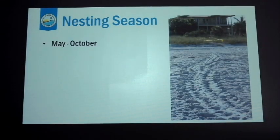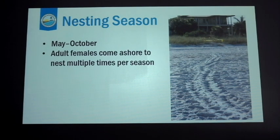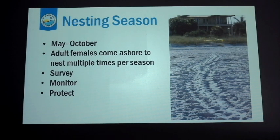Nesting season here in the Panhandle lasts from May to October. The adult females come ashore multiple times, not just one nest, but they'll come ashore, make a nest, go back out for a while, come back in, another nest, and so on. It's the job of our sea turtle patrols here at the reserve to survey these nests, monitor them throughout the nesting season, and try to protect them.